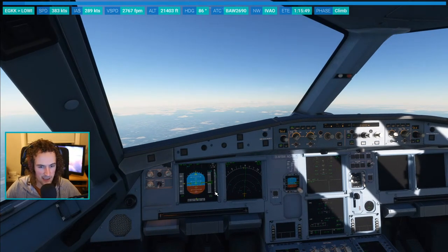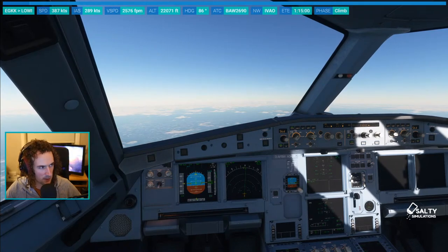All right, so we're actually getting quite close to our cruising altitude here, 230. That's our initial cruising altitude. However, we're going to start another climb once we get a little bit further into the trip. Once we get to Waypoint Conan, we're going to activate another climb.